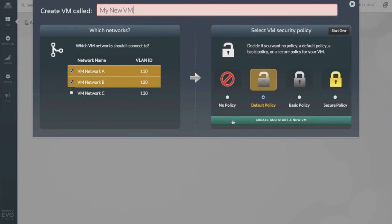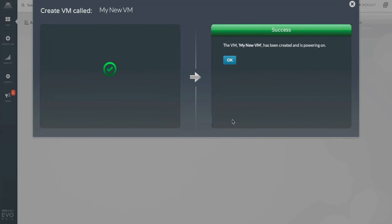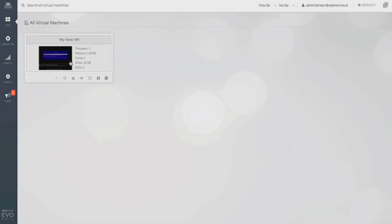Lovely. So that's it. It tells you exactly the configuration you've defined on the left and how much of the process is completed on the right. Once the VM is built, it'll pop up on the grid, and you're ready to start using it. And there we are. It's done. And it pops up. So we can click on the VM to get some more options. We can instantly see a console, which we can click on again to get access to it, or we can use some of the very standard power operations and VM operations that you're used to.